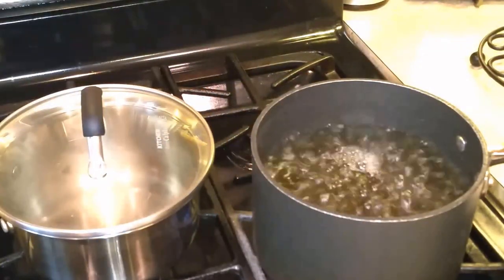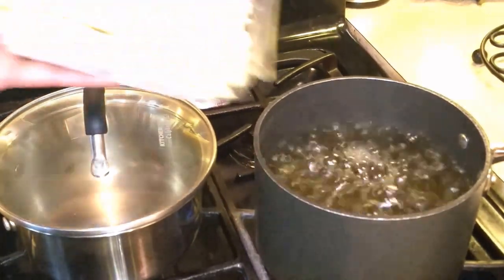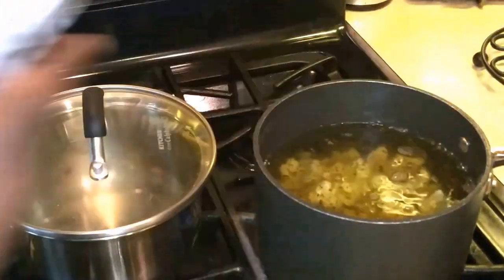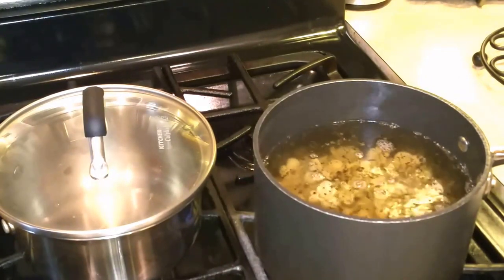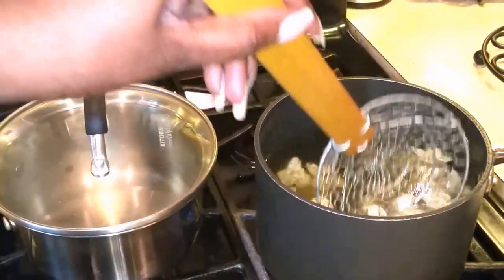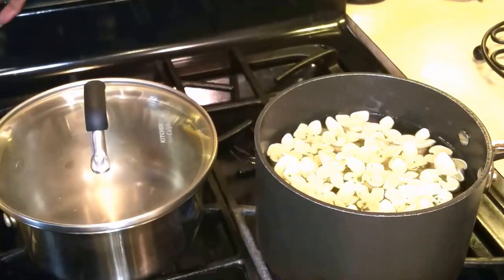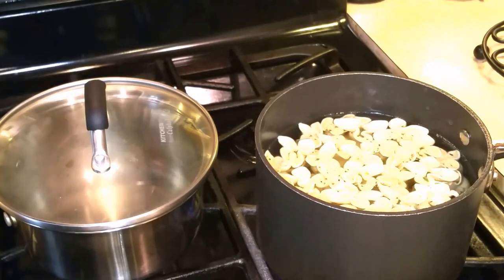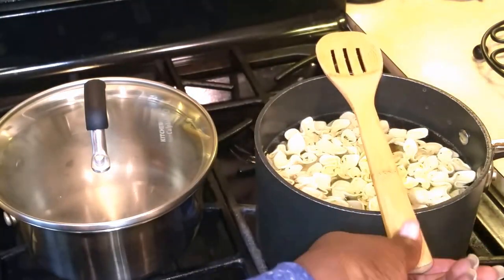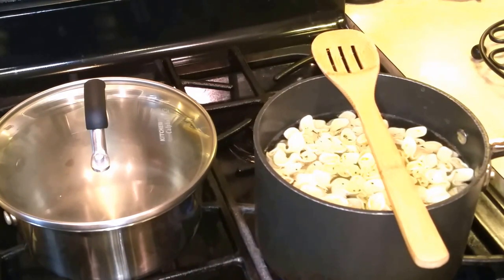I've got the water boiling. Now it's time to add the sacchettini. Season my water before I add my pasta. I season it with a little salt, a little sea salt, and a basil. Then I add my pasta. They say if you put a spoon over the pot, it will keep the pasta water from boiling over. We're gonna see. I'm gonna test that theory today.